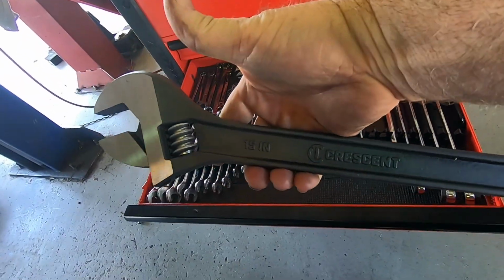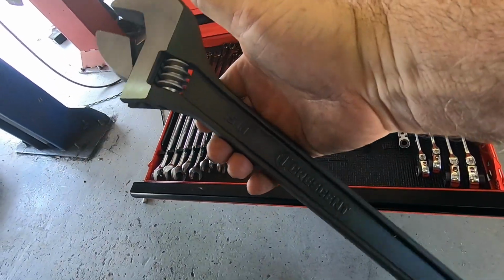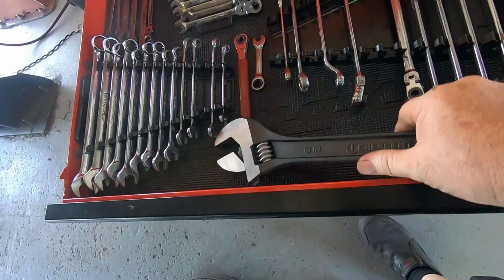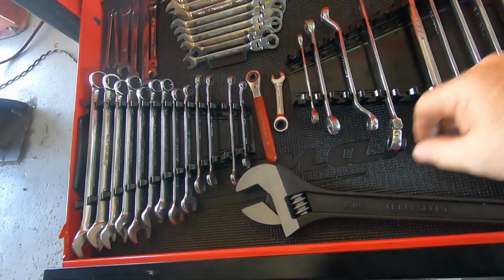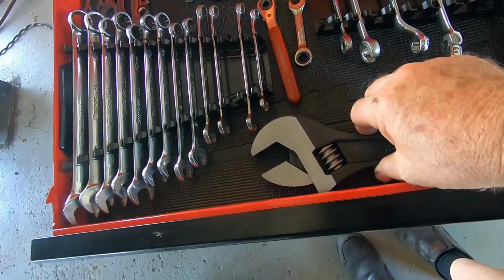New Crescent adjustable wrench on sale on Amazon. So I picked it up for the big jobs. It's in my tool haul video. If you guys watch my tool haul video, I talk about it a little bit in there. Now I just got to find a place to fit it. It's a big son of a gun.